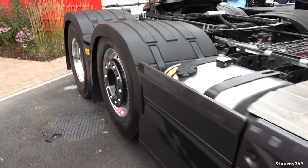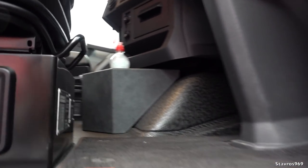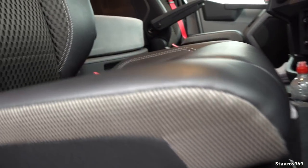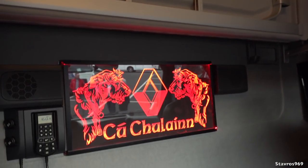They have it nicely done up. This is Renault Trucks' own truck that they give out to customers just to test drive. Yeah, it's on the Alcoa aluminium wheels. So let's just hop inside. Same flat floor, of course, and the Recaro seats. Oh yeah, they have a nice sign there at the back wall as well.